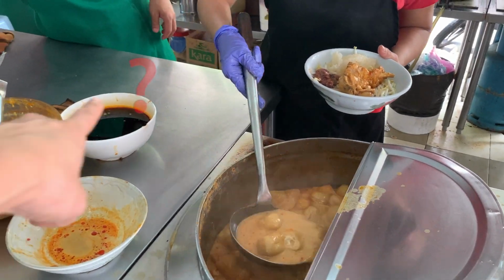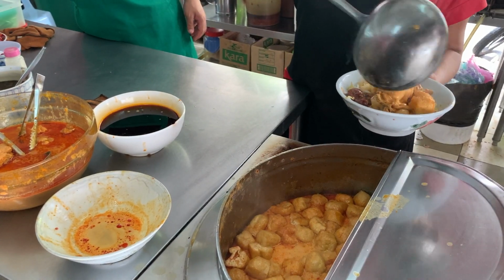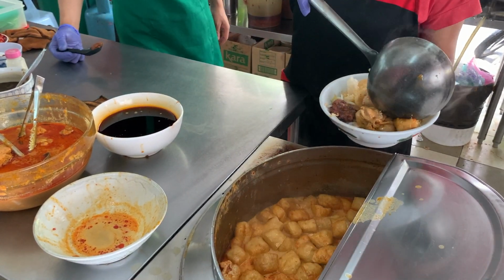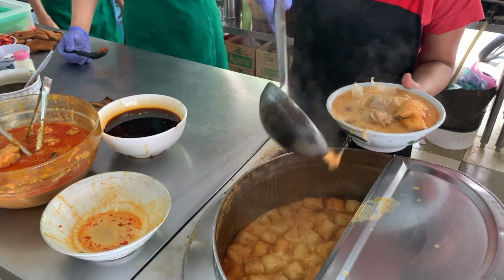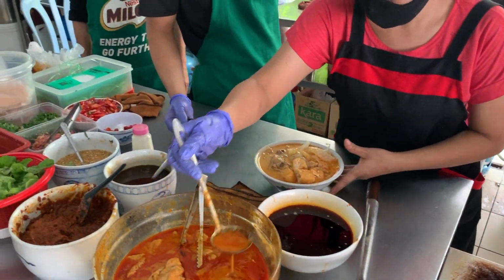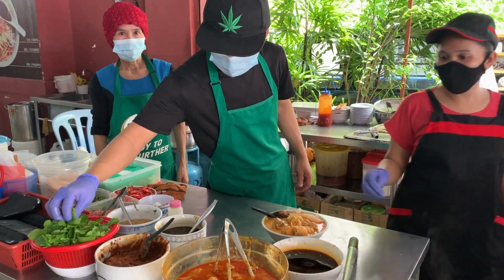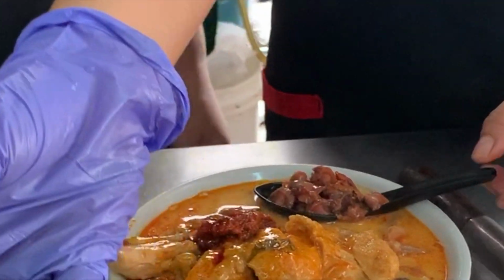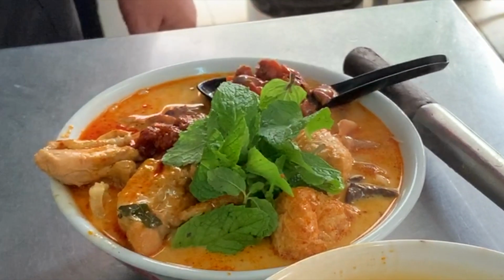which is fried bean curd, minyak, oil. Oh, to give it some color. Otherwise, it will be pale, she says. There's some chili oil to give it color. She also added a little bit of curry from the chicken curry. Kemudian letak apa? And the final garnish: chili paste, mint, and torched ginger flower.